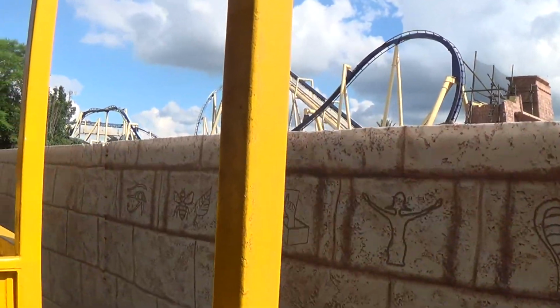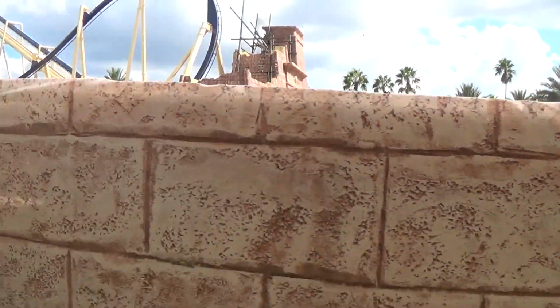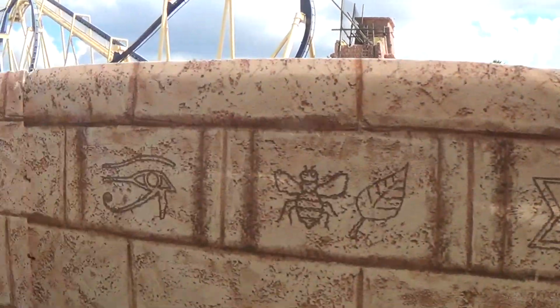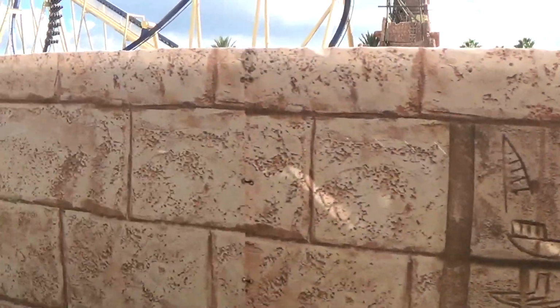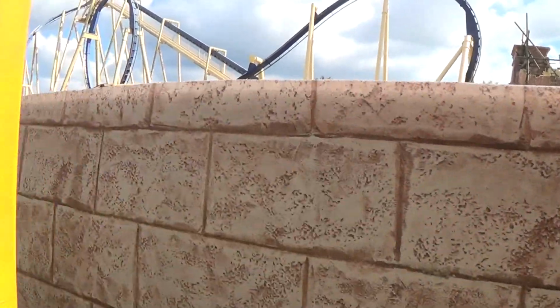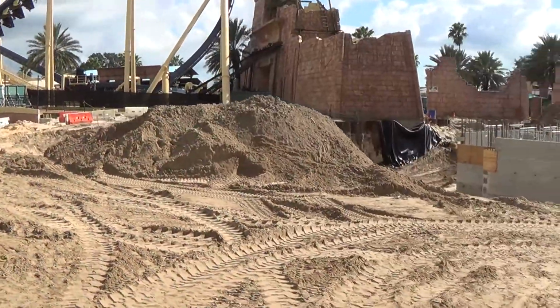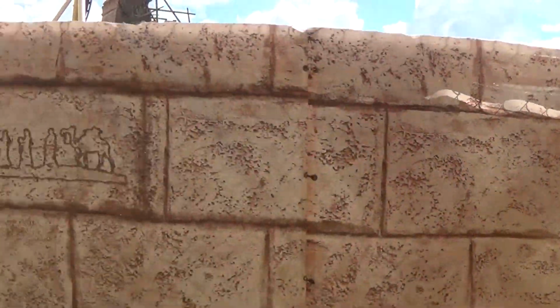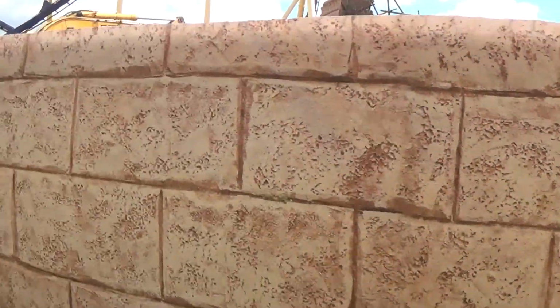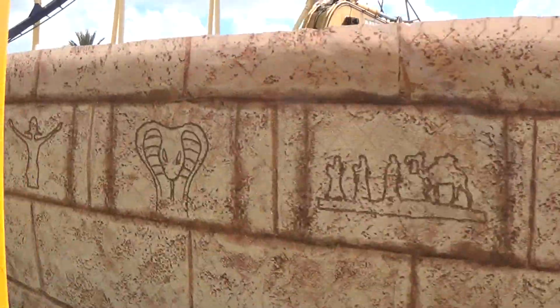For our newest attraction, which will be here in 2016, Cobra's Curse. Cobra's Curse will be a family-friendly spin coaster. There's nothing to really see right now. All it is is the support for our new building, as well as a few supports for the ride. If you'd like more information on Cobra's Curse, please go to www.cobrascurse.com.